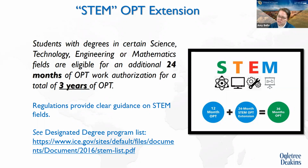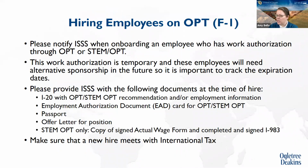They can apply for the STEM extension of OPT up to 90 days before their initial 12-month OPT period ends. So we always encourage them to do that. And they automatically receive a 180-day extension of OPT as long as they have timely filed prior to their OPT end date. Okay, so even if they don't have the EAD card prior to their OPT end date, they could still work for you for up to 180 days.